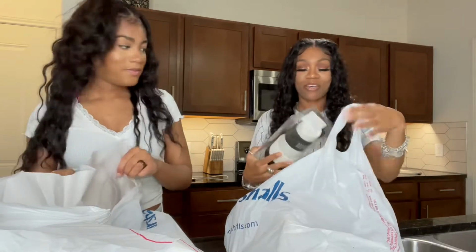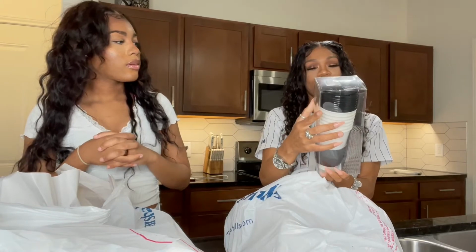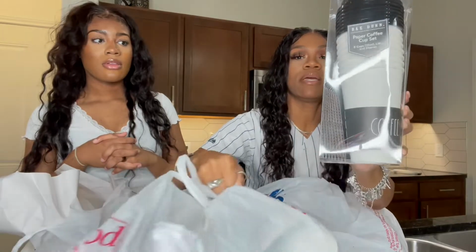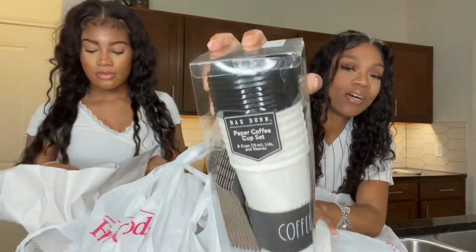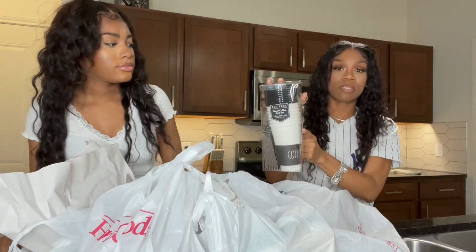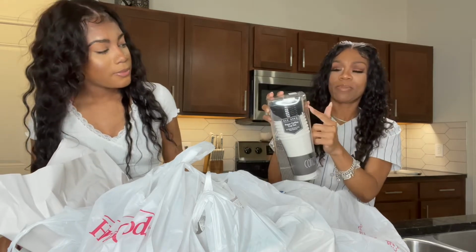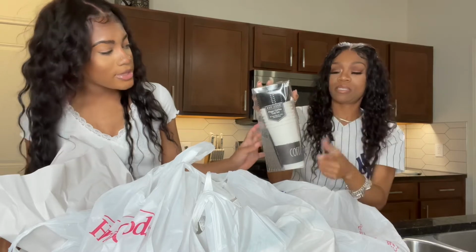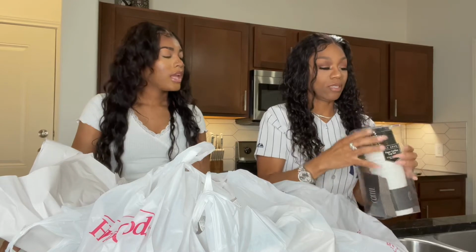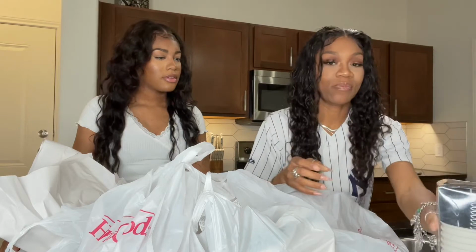Okay. So the first item is a paper coffee cup set. It's 8 cups, the lid and the sleeve. I got those for my to-go cups. These are reusable, but the cups are plastic. But you can reuse the cups. The lids are plastic as well, but hard plastic. Paper and plastic. So yay, hopefully it doesn't just say coffee. I'm thinking it says something more than just coffee. Okay, I'll open it up later.